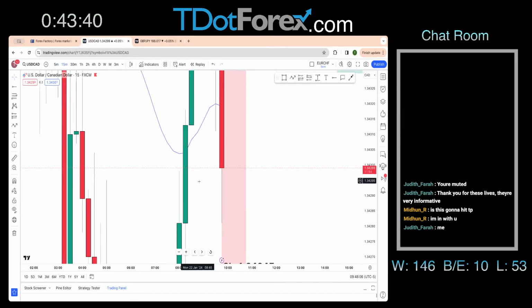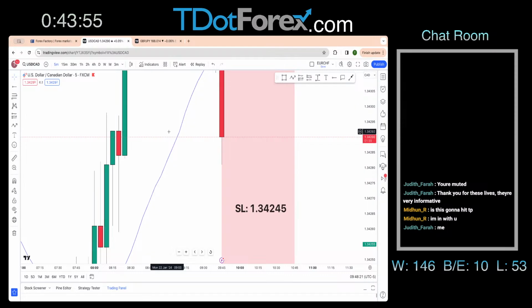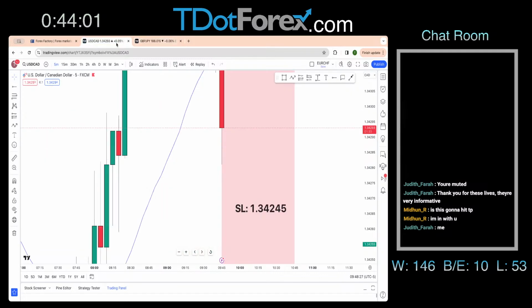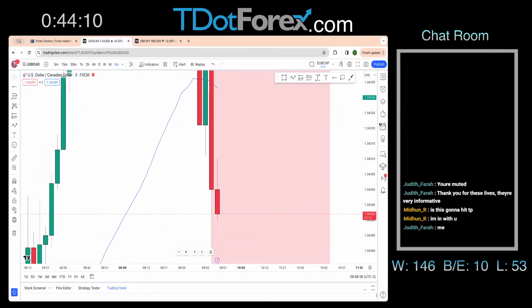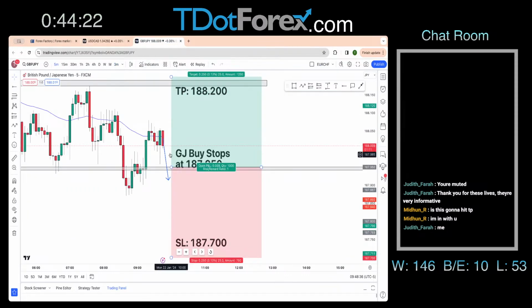This is just an absurd push right down here. Still going. All right, well, we have a new 5-minute candle coming up. Again, the current 15-minute candle still has no top wick. And look at GJ, it is still coming down here.